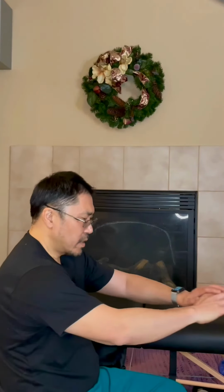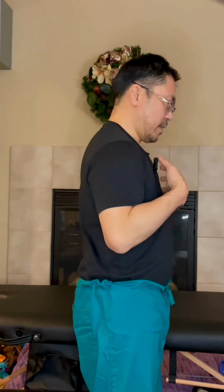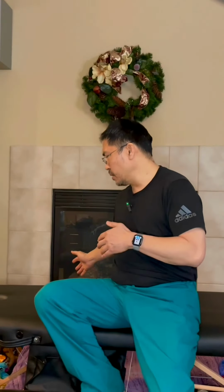Okay, so cat and cow, rotations of the spine. So these few exercises are going to relieve stress and tension, decrease lactic acid, increase circulation, okay? So now stretches for this area. We already talked about the chin tuck and roll. Now this area here, the pec area, what you want to do is, I always call it the door hinge stretch. That is any door that you go by, just grab it, okay, of your cubicle.